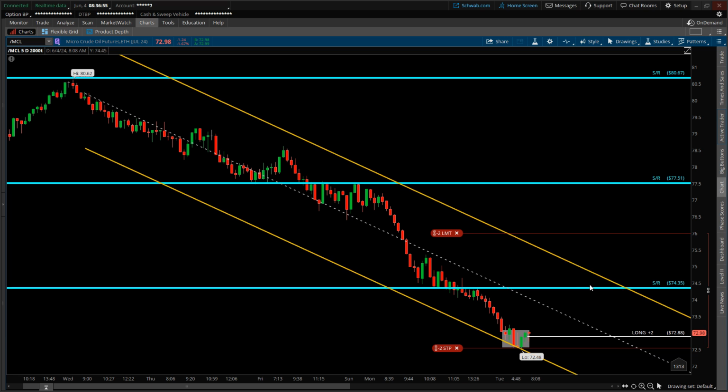So what I'll do is I will pause it here. I will do a status check if or when price does retest this $74.35 resistance level. So for the purpose of time, I'll pause it and I'll be back hopefully in a few hours.